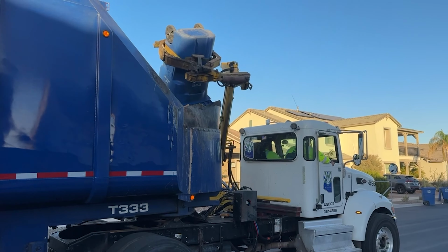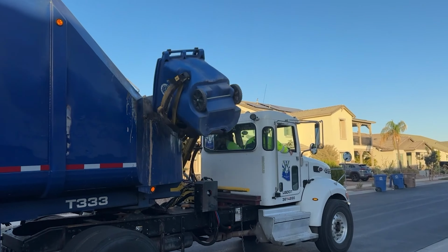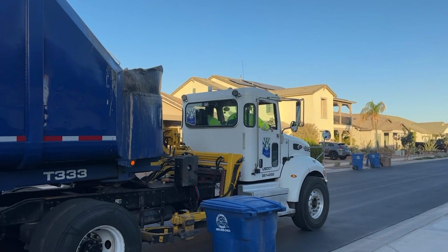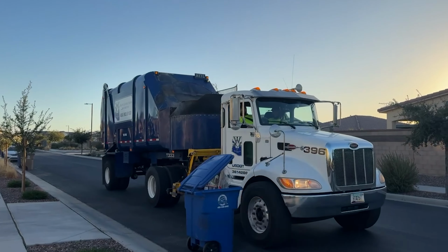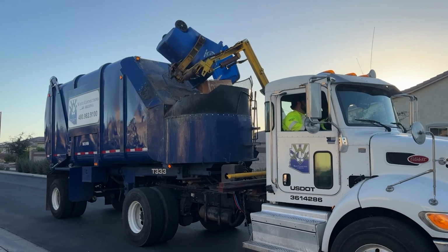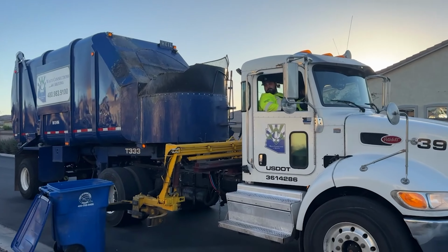Did you notice a quick release and grab? Nice technique. You have to do what you can to shake that recycling out there. Oh, he crushed it. Nice. Full bin time. That's it for this truck.